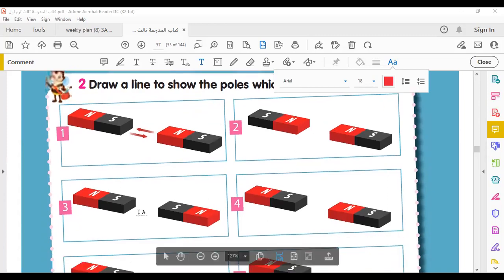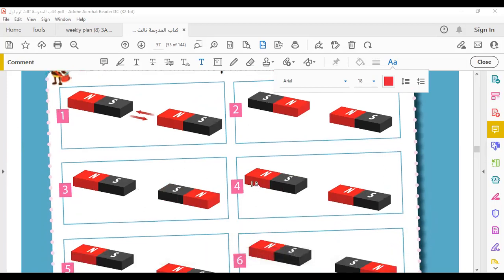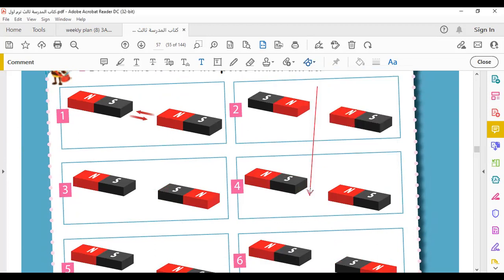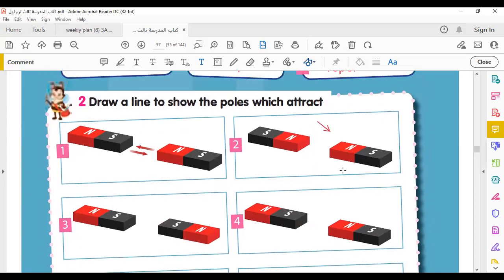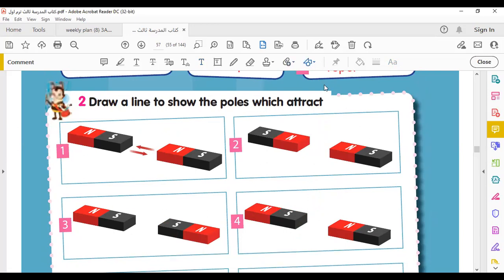What do you think about number three? Same thing here. What do you think about four? Here it will attract. They are going to attract. Okay. I have finished. Finished. I can't draw the line.